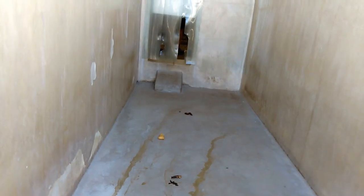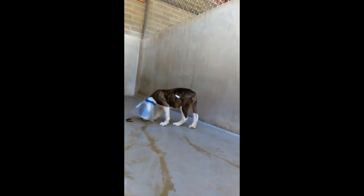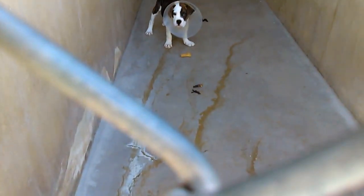His teeth aren't very developed yet, so I'm probably not going to have a whole lot of luck with him chewing that up. He's just got little puppy teeth, so he might give that a try later on, but I doubt it. That's a little bit too big for you, boy. He hasn't given up. He's still trying. I like that tail wagging.